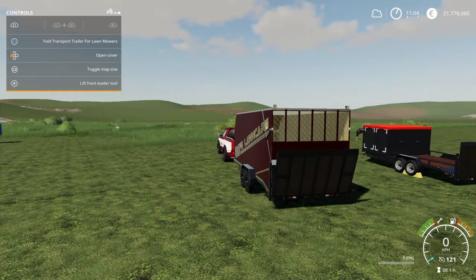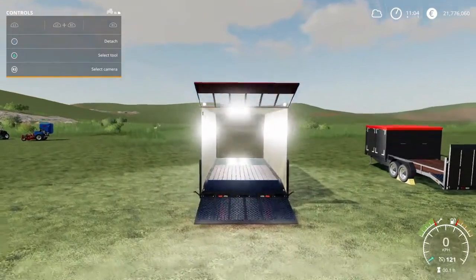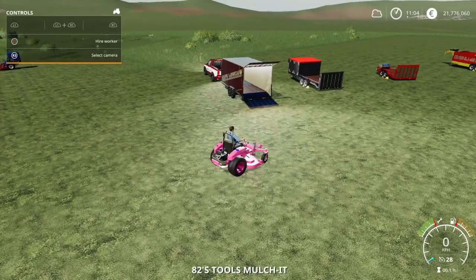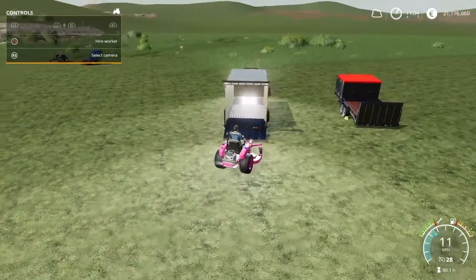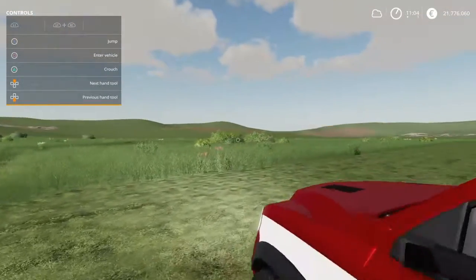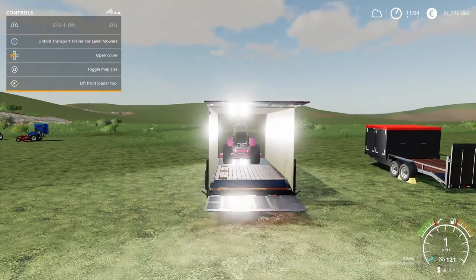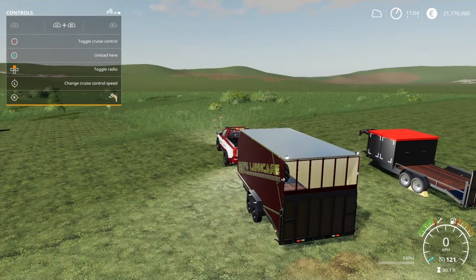Connected. L1 X opens up the back. You have lights. Also lights inside. So this one will actually fit two of these guys. I tried it and it fits perfectly. It also has tension belts. If you go back here, the tension belts actually are going over the mower, so that's pretty nice to have. And L1, R1 and right stick, you can see the lights on top of the trailer is moving.